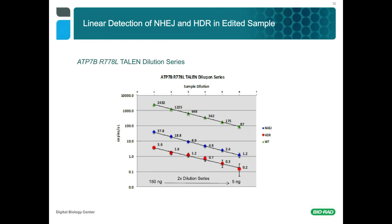This shows application of a total edit assay to a TALEN-edited real sample, ATP7B R778L, which is important for Wilson's disease. For wild type as well as edited HDR and NHEJ alleles, we report abundance in copies per microliter. So what we have here is linear quantification over a two-fold dilution series of this sample, with as little as 5 nanograms of sample input.